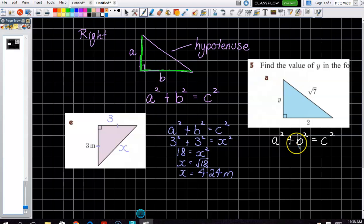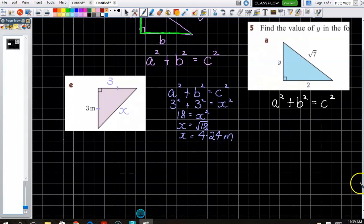What are the two lengths? What are my a and b if I'm looking at that triangle? 2 and y, right? I like to say y, put my unknown first, so it becomes y squared plus 2 squared equals root 7 squared. That hurts me to write root 7 squared. So on your calculators, what's root 7 squared? 7. What's root 5 squared? What's root 11 squared? Someone just said, why? Who can answer that though?